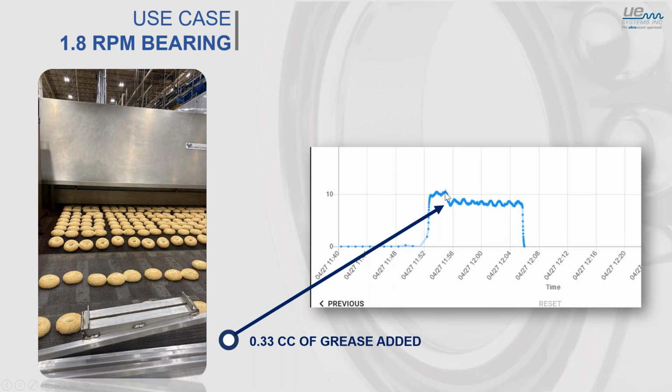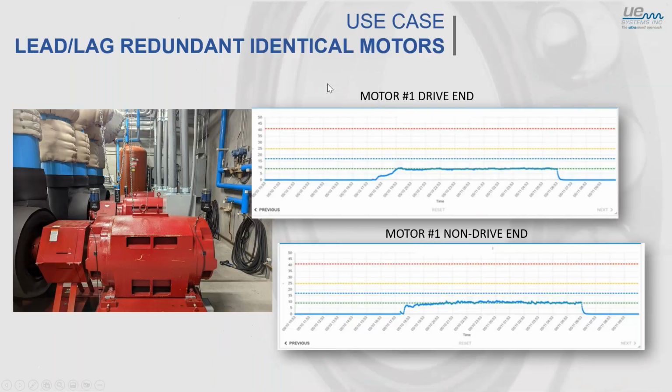I'm not sure if you can see my mouse, but just before that drops, there is a faint blue line. There's one data point. You know what that data point is? Yeah, that's grease hitting the bearing. That's what this system is automatically looking for.